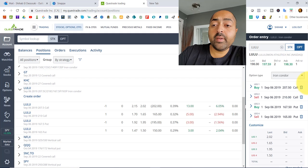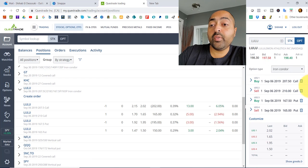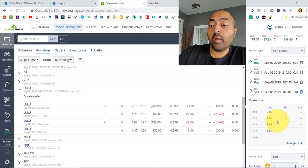So usually there's going to be a drop of volatility after earnings, right? So the premiums are going to drop, so I could buy back the trade for much less than what I sold it for. I sold it for 90. Hopefully I can buy it back for $10.